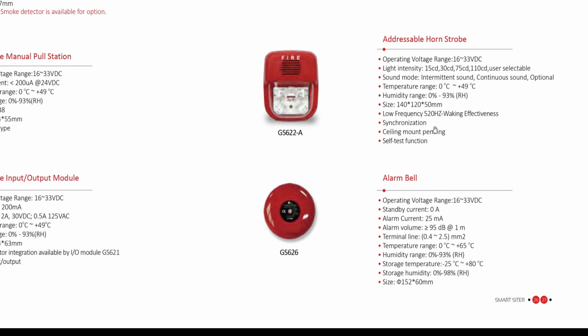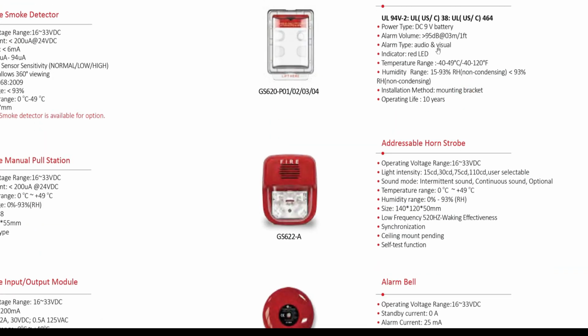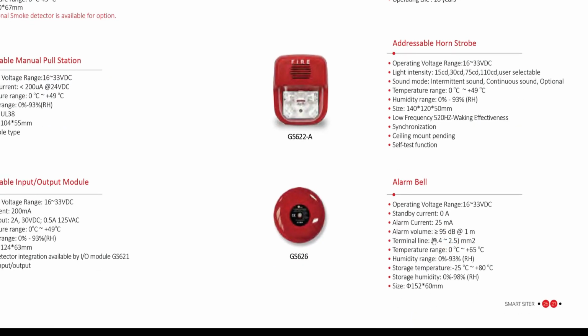What is the difference in this dB? They don't mention the dB here, but they have a dB here. Okay, 95 dB at 1 meter. But they have here 95 dB at 3 meter. Wow, it's 95 dB at 1 meter.